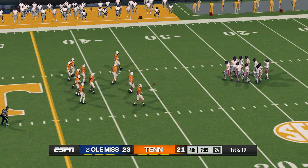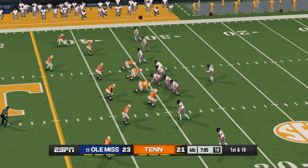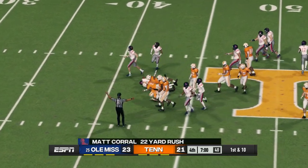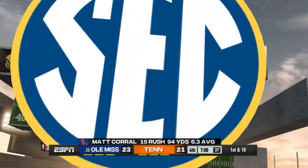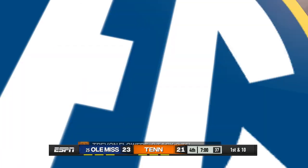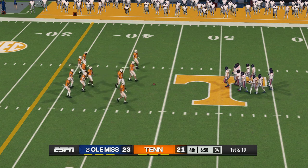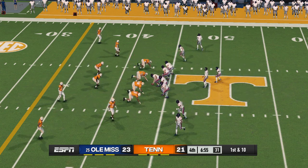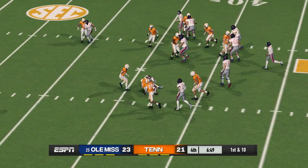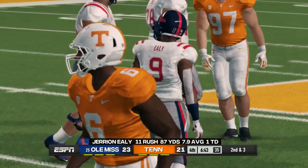This is a pretty crucial series right here. With things being so tight, your best players have to step it up on both sides of the ball. Ole Miss is up two. He's at midfield. Tackle around the 44-yard line. From the 44-yard line. First down. And he's tackled after positive yardage. That'll bring up second and three.